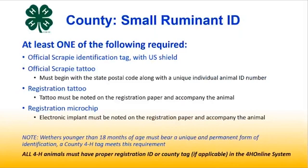To be officially ID'd as a small ruminant, they must have at least one of the following: an official Scrapie ID tag with the USDA US Shield, an official Scrapie tattoo beginning with the state postal code, in our instance that would be IN, along with the individual animal ID number, a registration tattoo that is noted on the registration paper that will accompany that animal, or a registration microchip, an electronic implant for those animals that have those, that must be noted on the registration paper that again accompanies that animal.